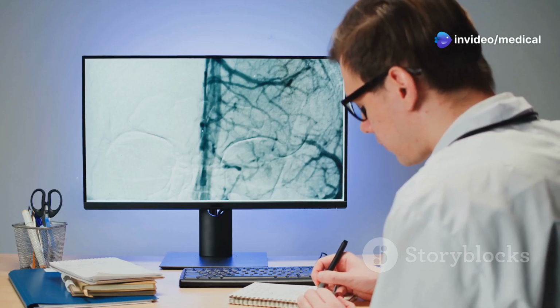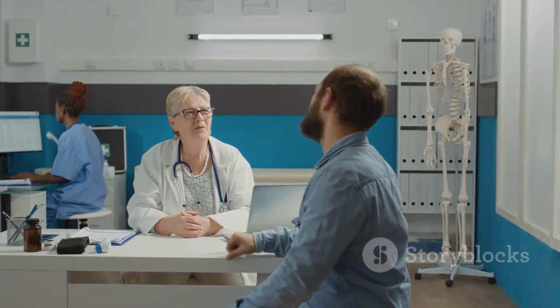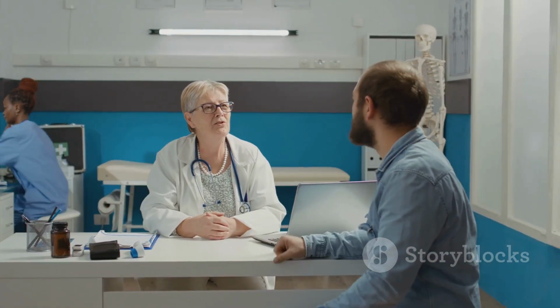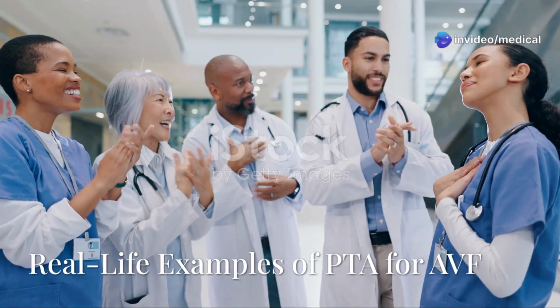Restenosis. The treated area might narrow again over time, requiring repeat procedures. It's important to have an open and honest conversation with your doctor about the potential risks and benefits specific to your situation.